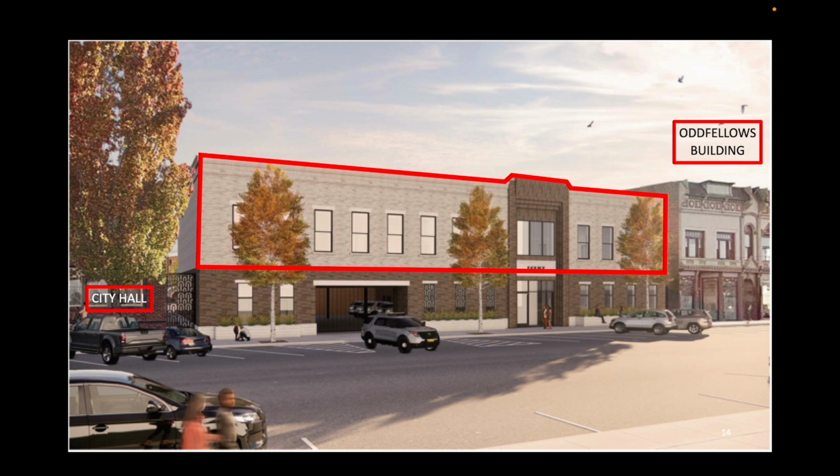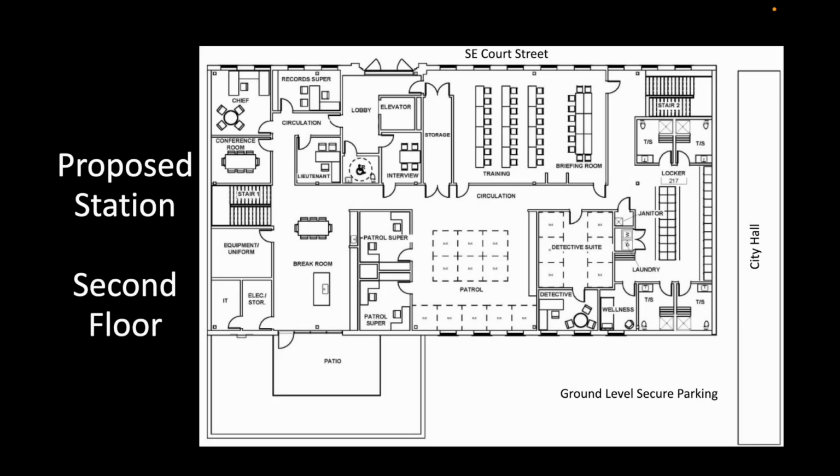Next area we're going to look at is the red box. It highlights that second floor of the proposed station. Then the next few slides will walk through the interior of the second floor of the proposed station. This is the floor plan of the second floor. It would have a public lobby, standard interview room, administrative offices, conference room, training briefing room, dual purpose area and large enough to accommodate full staff training and training involving other law enforcement. The locker room area with 4 private changing areas.